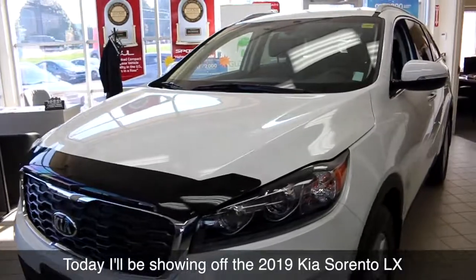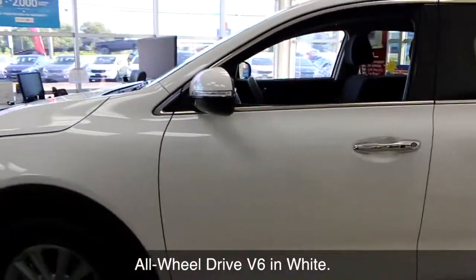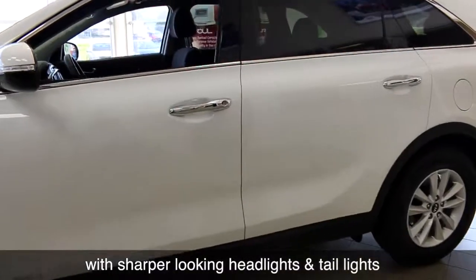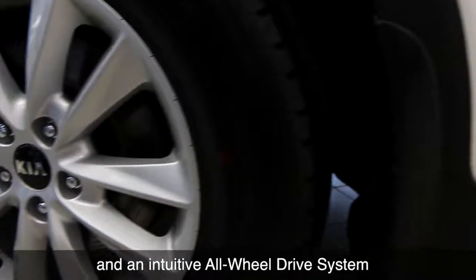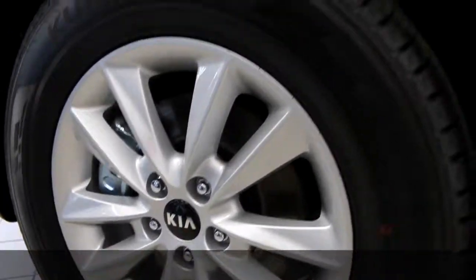Today I'll be showing off the 2019 Kia Sorento LX all-wheel drive V6 in white. This model has a brand new redesigned grille with sharper looking headlights and taillights and a front hood deflector. This model also has chrome handles, mirror signals, and an intuitive all-wheel drive system to give you confidence in tricky conditions.